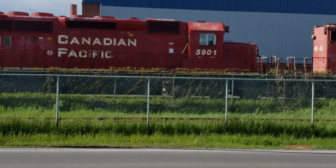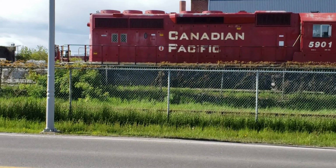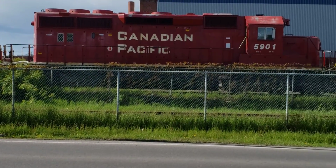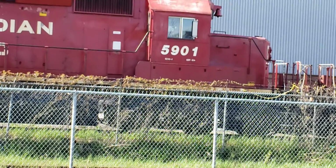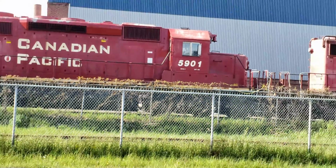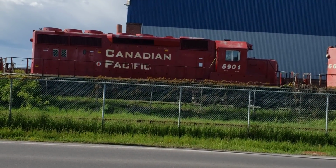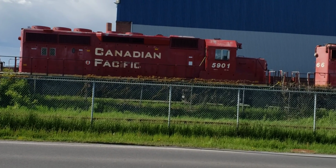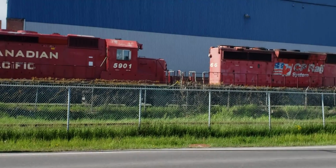It looks like a GP38 or an SD40-2. I'm not sure really, I'll have to check. And here you can see the number. 5901. Yeah, it's an SD40-2, and I saw that locomotive coming into Lachine the other day. The other day being a couple of weeks ago, actually. So that's where that ended up.